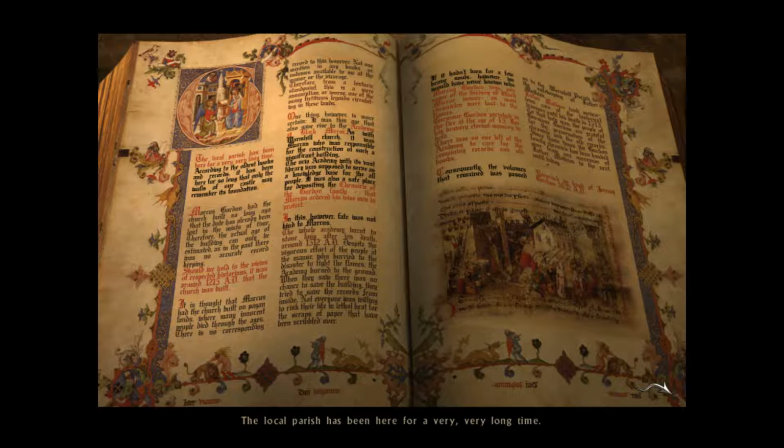The local parish has been here for a very, very long time. According to the oldest books and records, it has been here for so long that only the walls of our castle may remember its foundation. Marcus Gordon had the church built so long ago that the date has already been lost in the mists of time. Therefore, the actual age of the building can only be estimated. As in the past, there was no accurate record keeping. Should we hold to the views of respected historians, it was around 1215 AD that the church was built. It is thought that Marcus had the church built on pagan lands, where many innocent people died through the ages. There is no corresponding record to this, however. Not one mention in any books or volumes available to me at the manor or the vicarage. Therefore, from a historic standpoint, this is a mere assumption, or worse, one of the many fictitious legends circulating in these lands.